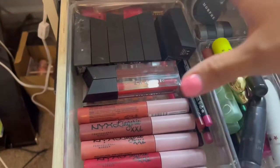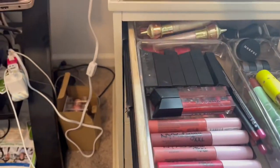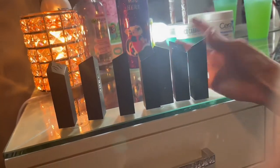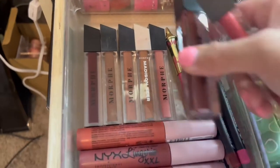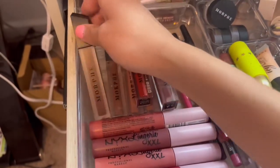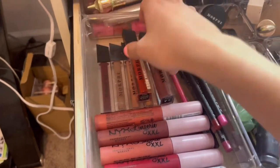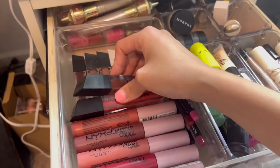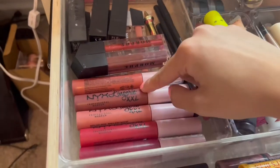Right here, we have a lot to go through. These are all Morphe right here, the ones that I'm grabbing. Then we have the lip glosses. This is a liquid lip. To be honest, I tried the liquid lip. Personally, I didn't like it because my lips kept on crusting up. So take that for information. Not saying not to buy it, but personally, I wouldn't recommend it. The ones I do recommend are these. We'll get to those in a minute.